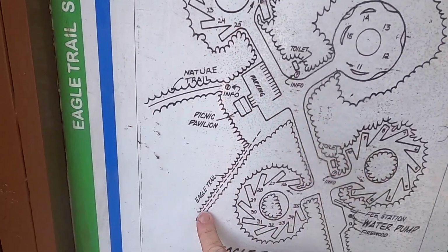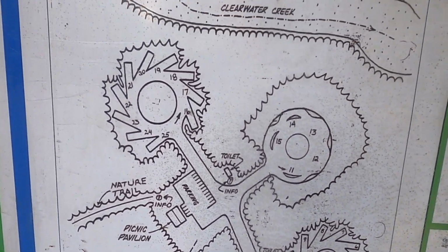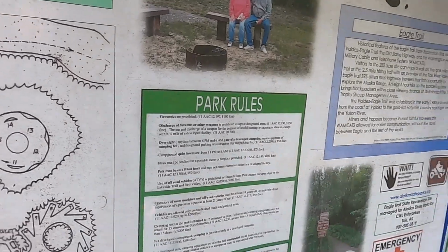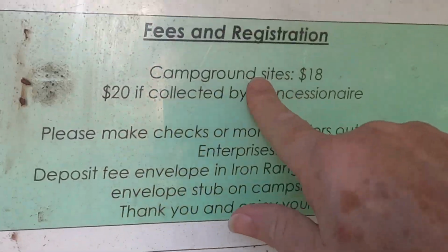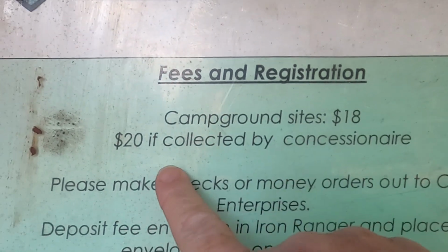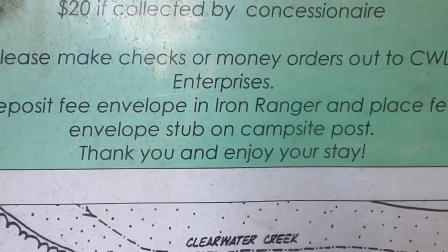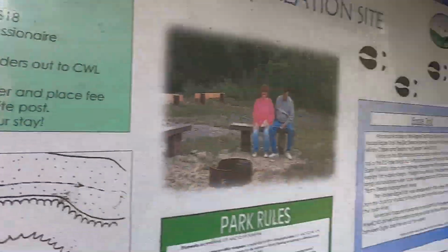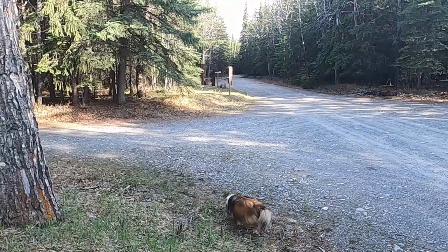This is the historic Eagle Trail. We'll learn more about that later. All the rules. This is an interesting one. The sites are 18, but it's 20 if it has to be collected by the concessionaire. So take care of filling out your envelope and putting it in the Iron Ranger over there.